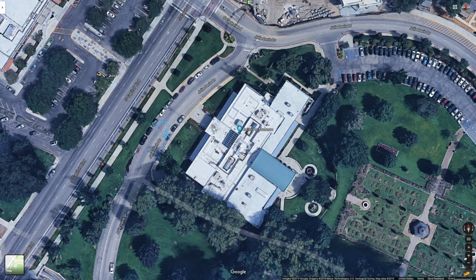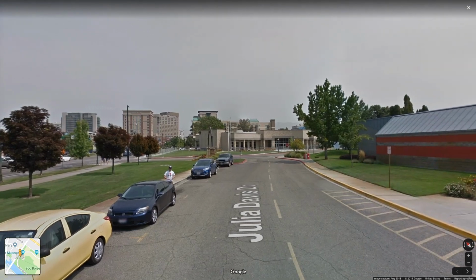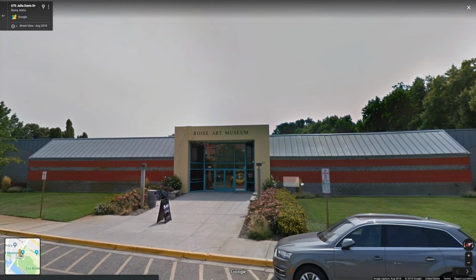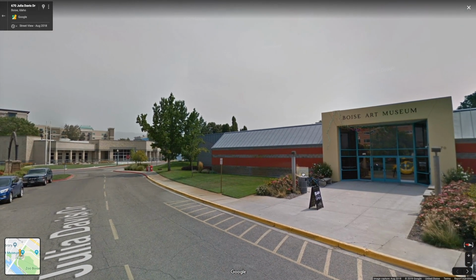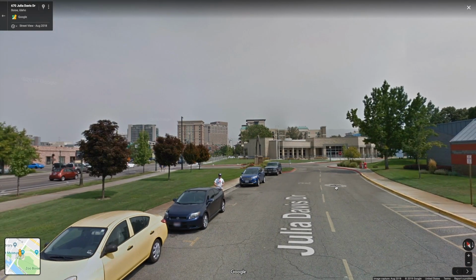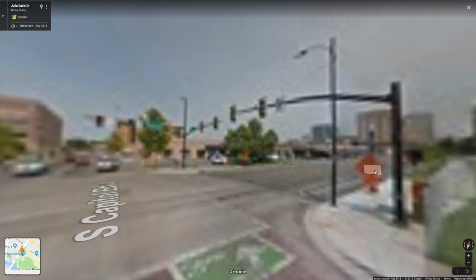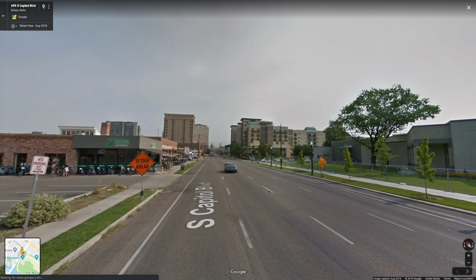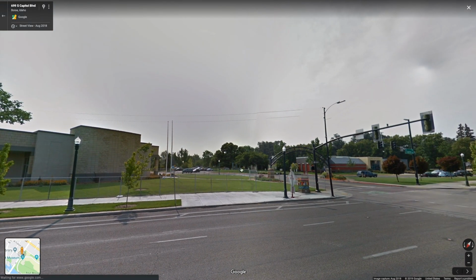And let's check out this art museum from the street. Julie Davis Drive. Not sure who Julie Davis is. A very understated art museum. Often you'll find art museums look like the wackiest building in town, or the most progressive style you've ever seen, like angles on angles. That looks like it's just a building, for better or worse. So, nice to see something simple.